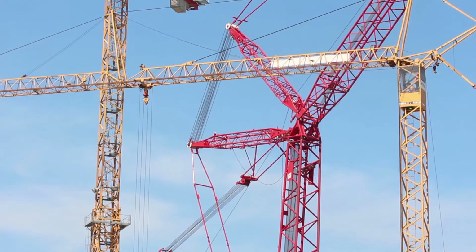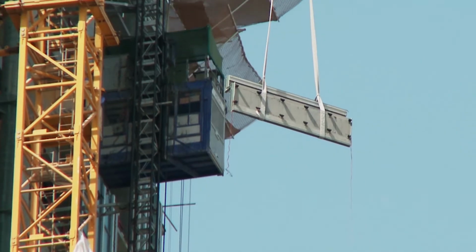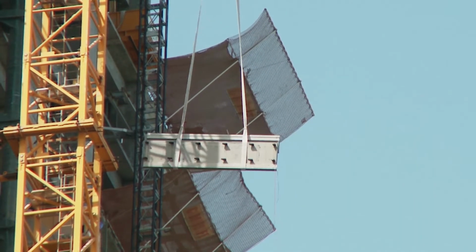Cranes are used to move material from one place to another. Supporting a load usually relies on a fundamental principle known as friction. Friction is a component of the total force that holds back the movement of a sliding object.